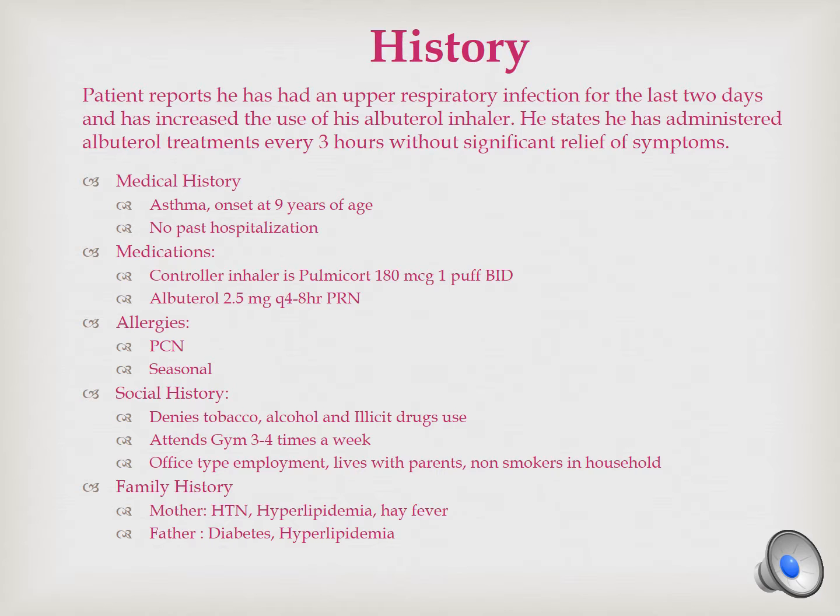His medical history includes asthma, with diagnosis onset at 9 years of age. There is no past hospitalization. Medications include controller inhaler, Pulmicort, 180 micrograms, 1 puff twice a day, and his albuterol inhaler, 2.5 milligrams, every 4 to 8 hours as needed. He has an allergy to penicillin and seasonal allergies.